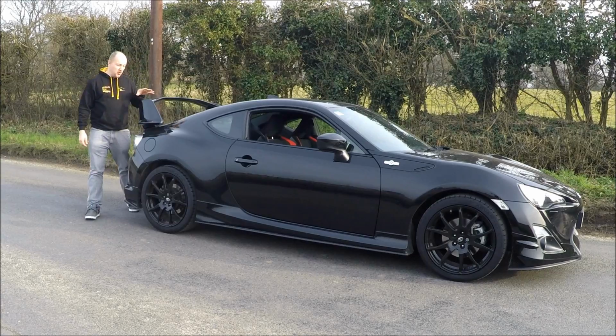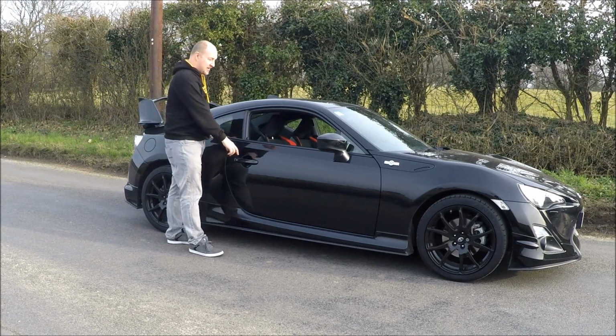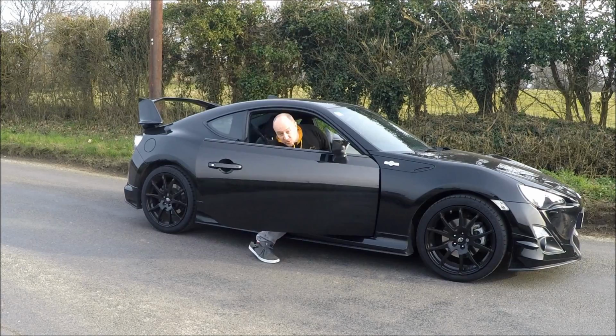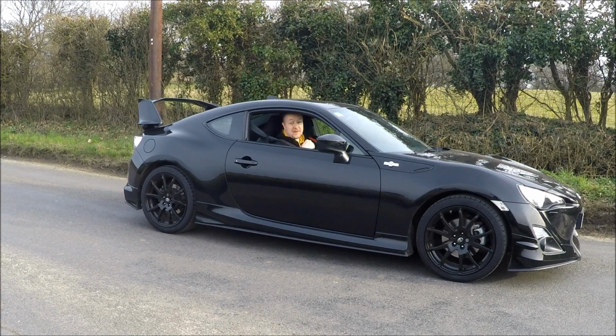So what about this actual car? Well, being a 2016, it is for sale and can be yours for just £21,495. Now, you could wait for the 2017 model, or you could go for this one. And I'll be honest, I prefer the look of this. So for me, I'd take this.